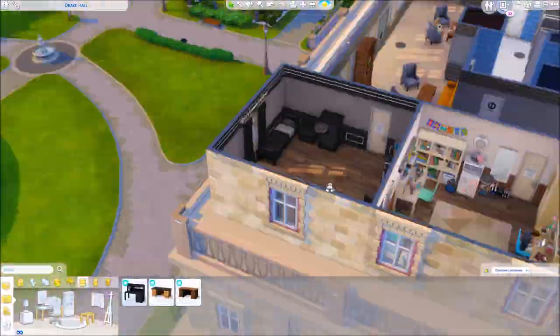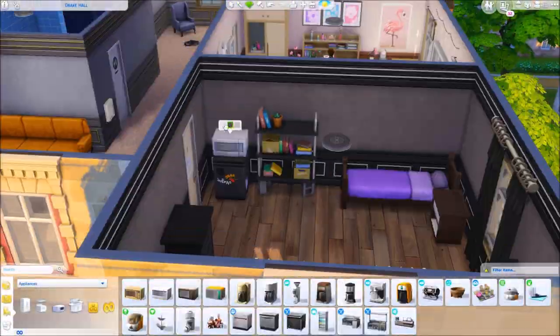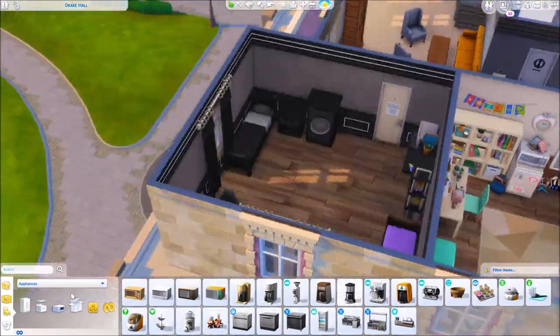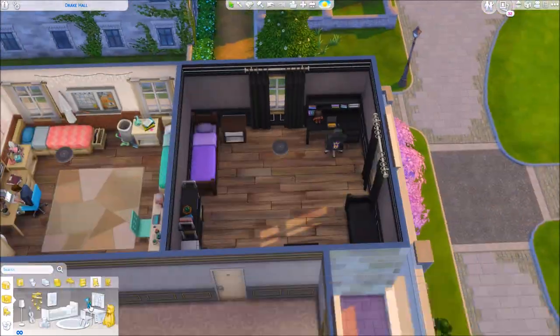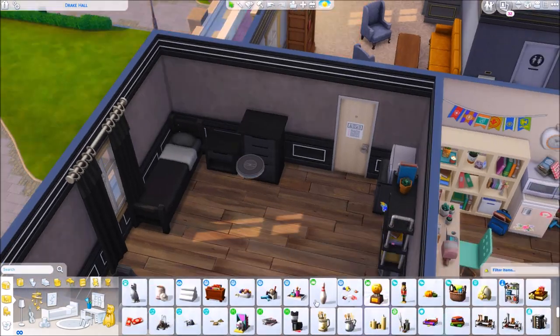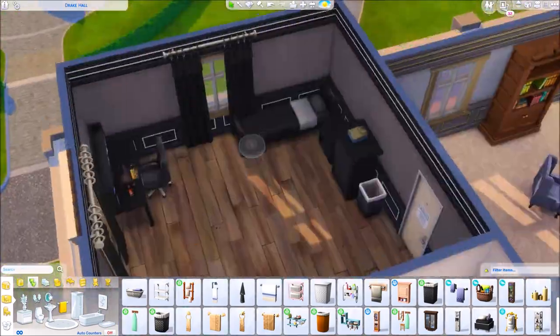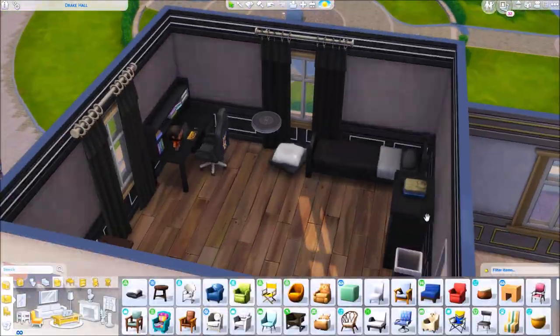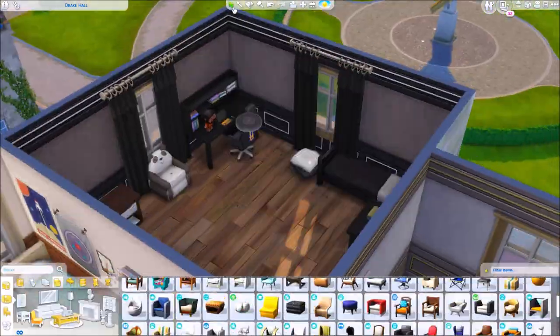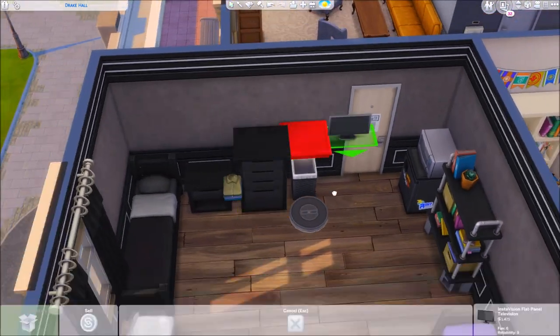I used a lot of black colors. It kind of looks like a gamer room, but they're not gamers at all. Roman wants to become a teacher, or a professor, and Kelly studies economics. But maybe they just really like to play video games in their spare time, which you don't have, by the way, if you go to uni.